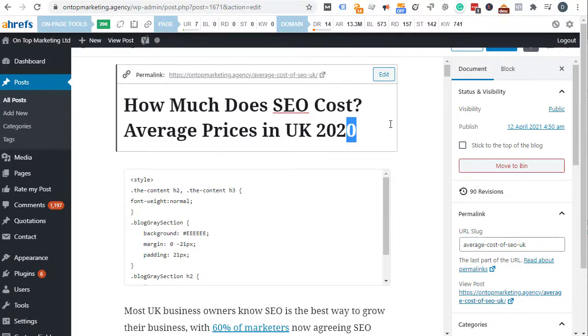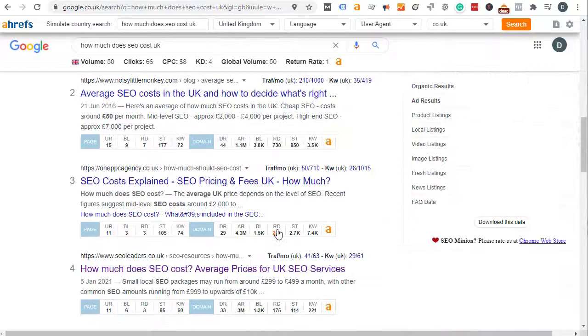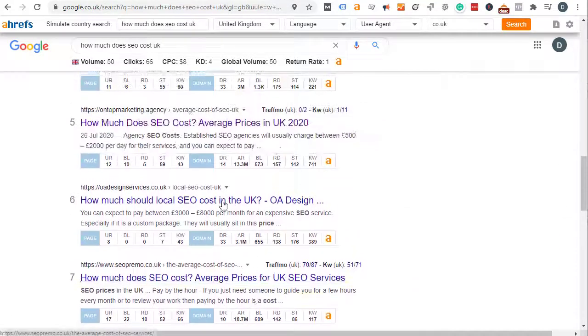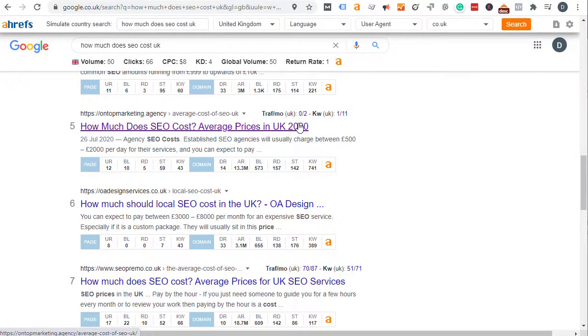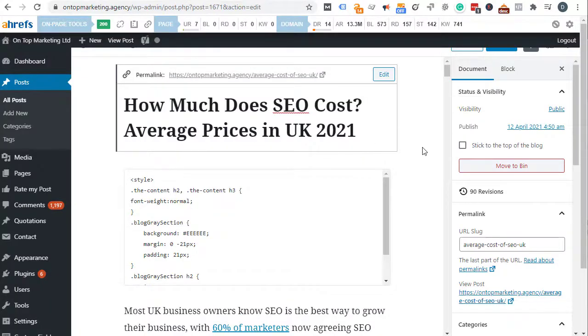And I've got 2020 here, so I'll change that. That's going to help for the click-through rate, because in the SERP, when we look here, and it says average prices in UK 2020, that looks outdated now. And when we see right here the date, it says 26th of July 2020. A lot of people are going to look at that and think, I want to know what it is in 2021, right? So we're going to change that.